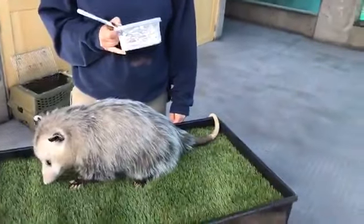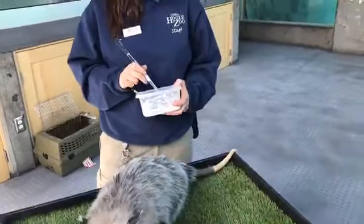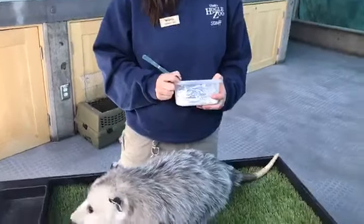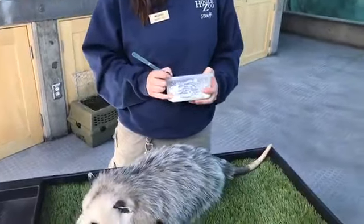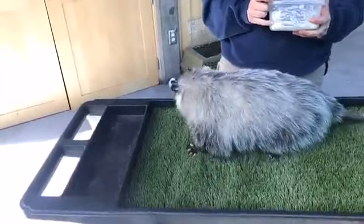One is they are all endotherms, aka warm-blooded. So you might have heard the term warm-blooded before. Endotherms, they don't have to rely on any external temperatures to have their internal temperature. So as humans, ours is always 98.6 degrees inside, doesn't matter how hot or cold it is outside. We don't rely on the sun to warm the insides of our bodies.